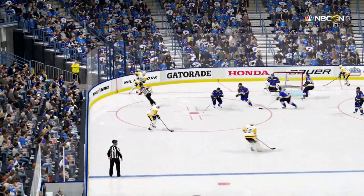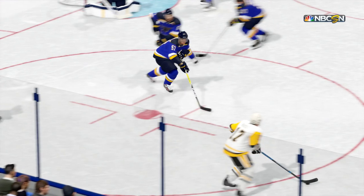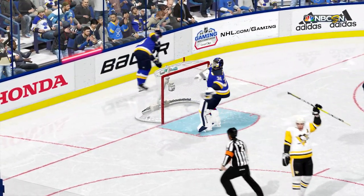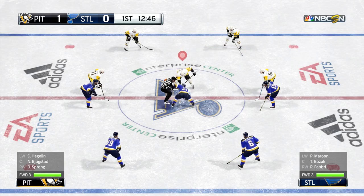Now that the scoring's been opened up, we'll see if the opponent can punch their way back into this game. You can't be back on your heels too long. That is the first goal scored after a lot of work. Great start. They were ready to play, and it shows on the shot clock as well.